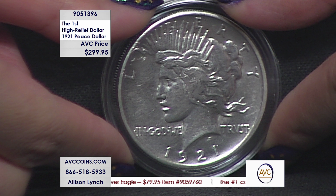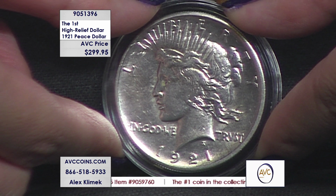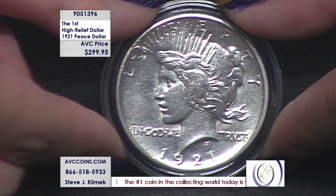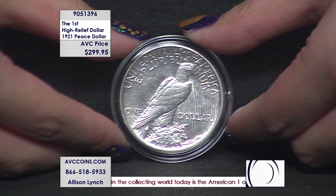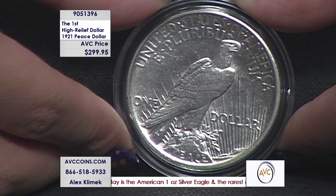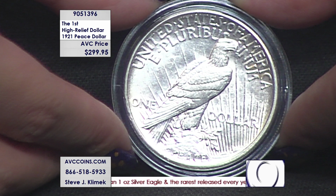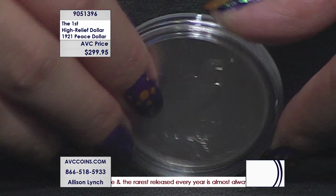When they originally made this coin, it was made for only 3 days, December 29th, December 30th, and December 31st of 1921. Making it one of the lower mintages of the entire Peace Dollar series. It is known as the only high relief dollar, high relief anything, made by the U.S. Mint to be put into circulation.